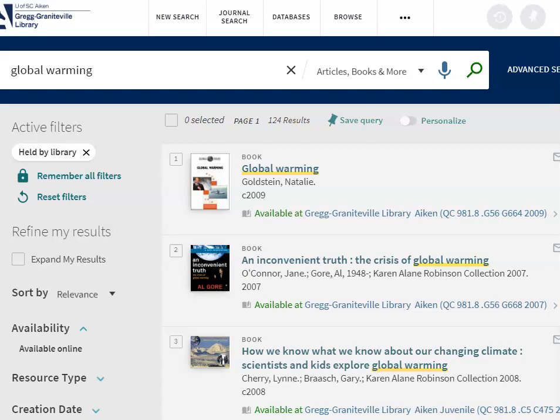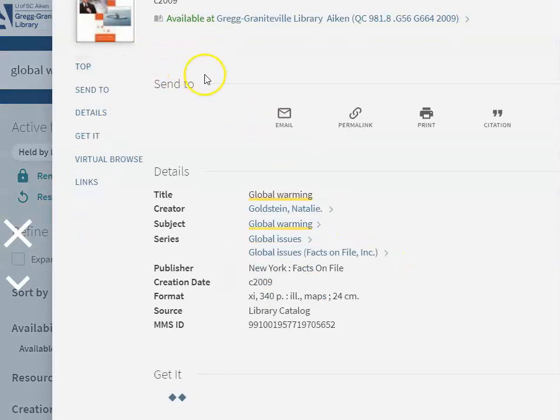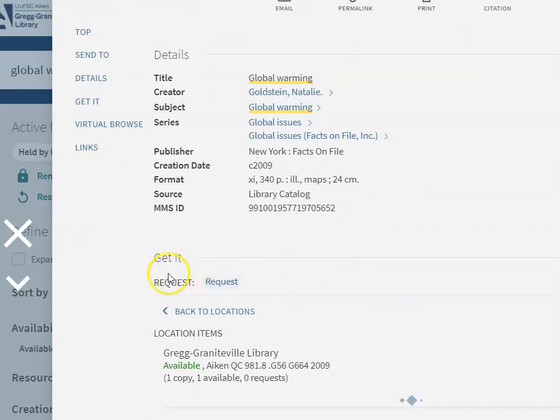So to request a physical book, I went in and I limited it to things that were held by the library rather than online, and then I'm able to open up an individual book, and then you can see here it says available at the Gregg-Graniteville Library. That means it's in print. And then what you'll notice is under Get It, next to request, you'll see a request link. This will only show up if I'm logged in, so do make sure you're logged in.